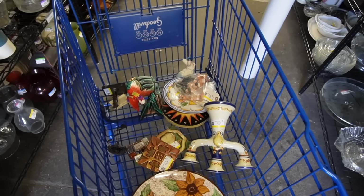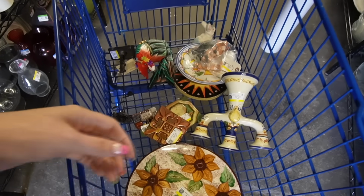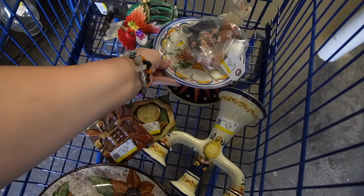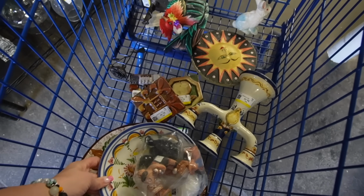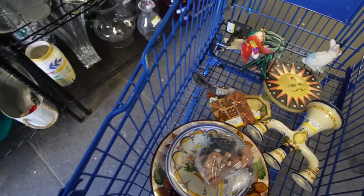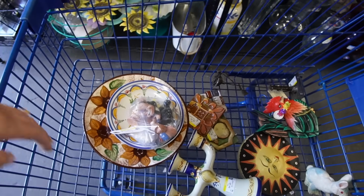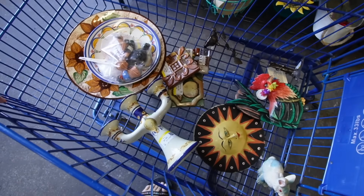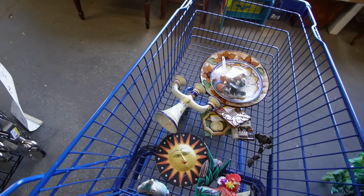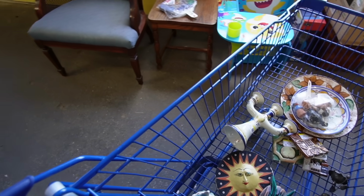Alright, so a quick cart check just to make sure we're happy with everything we have. I'm pretty pleased with that. Kind of thinned it out a little bit by getting rid of the fairy light topper and the coasters. I feel like what remains is pretty solid. So I'm gonna go check out and I'll get back to you guys in the car.